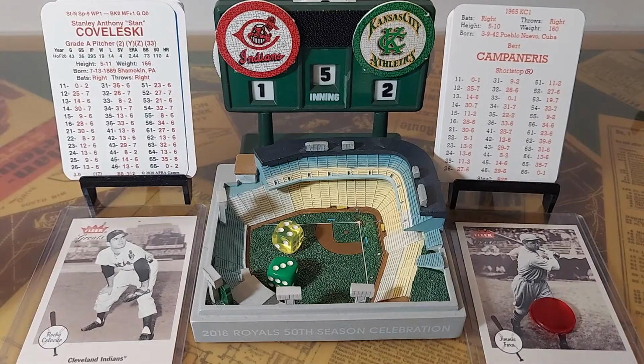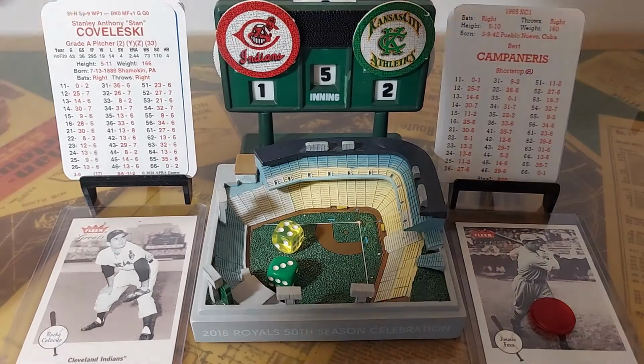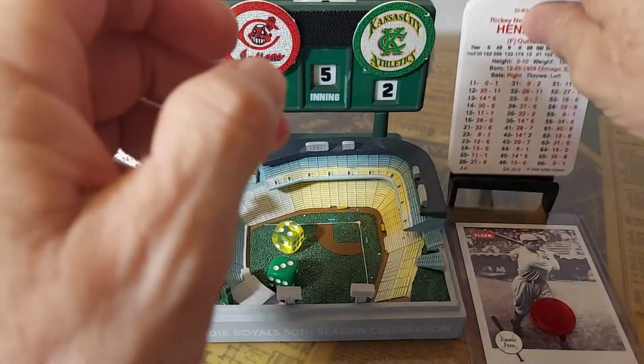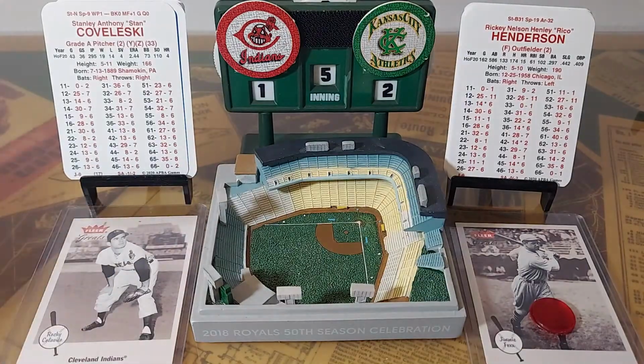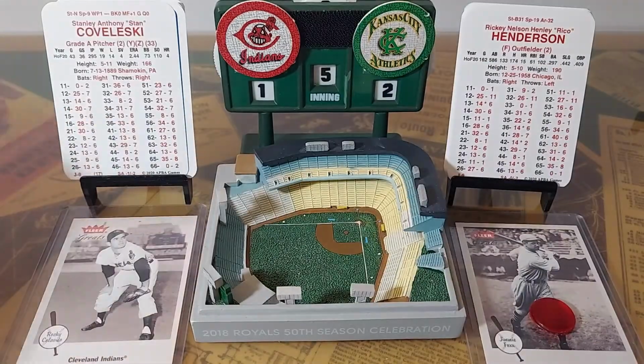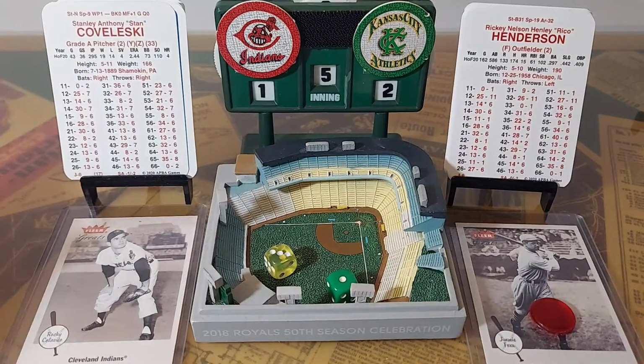3-4 is a fly ball to center field. Kenny Lofton puts it away, 2 outs. Top of the order, and Ricky Henderson. 1-1 roll, that's an extra base hit roll for Ricky Henderson, probably. 1-3, it's going to be a double.